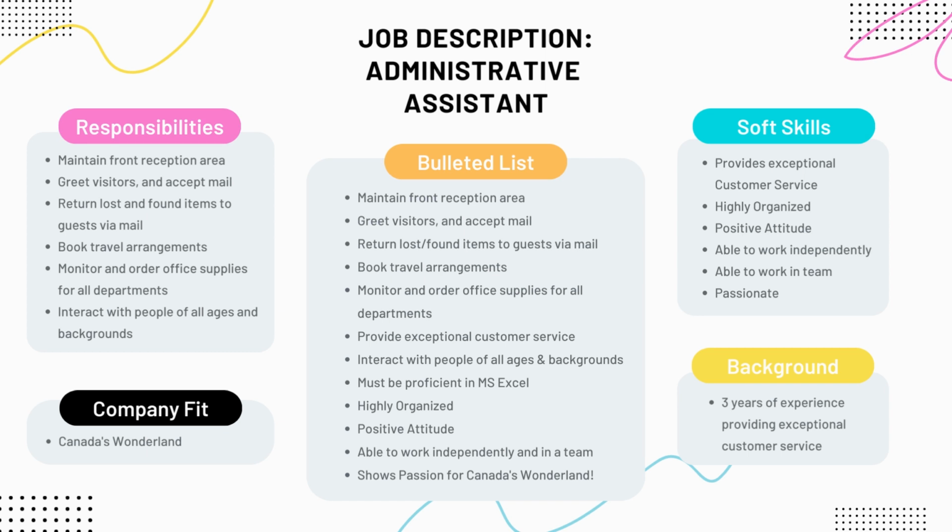Company fit is what we know about the company, and for this case, we've listed Canada's Wonderland. For soft skills, we have provides exceptional customer service, highly organized, positive attitude. And for background, we are listing the background that we have that matches the job description or any education. And we've noted that we have 3 years of experience providing exceptional customer service.